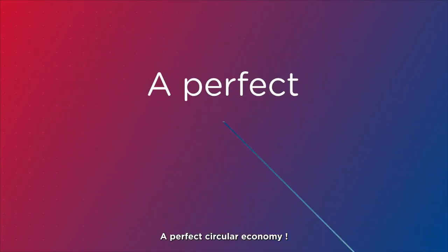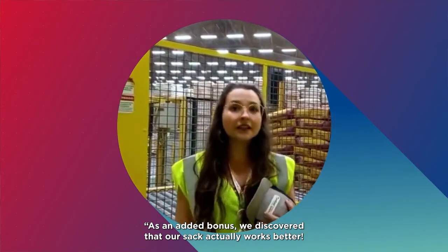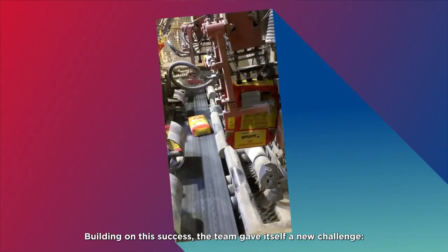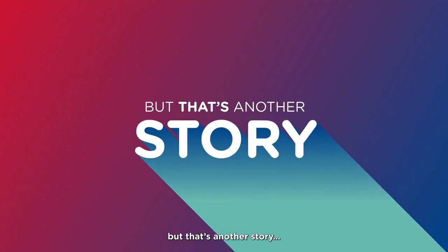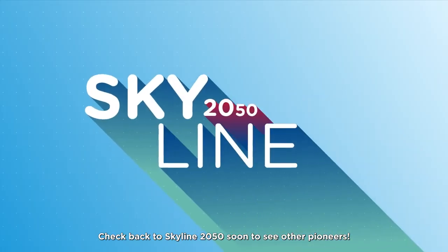A perfect circular economy. As an added bonus, we discovered that our sack actually works better in 3 times our humidity. Building on this success, the team gave itself a new challenge, replacing plastic receptacles with paper. But that's another story. Check back to Skyline 2050 soon to see other pioneers.